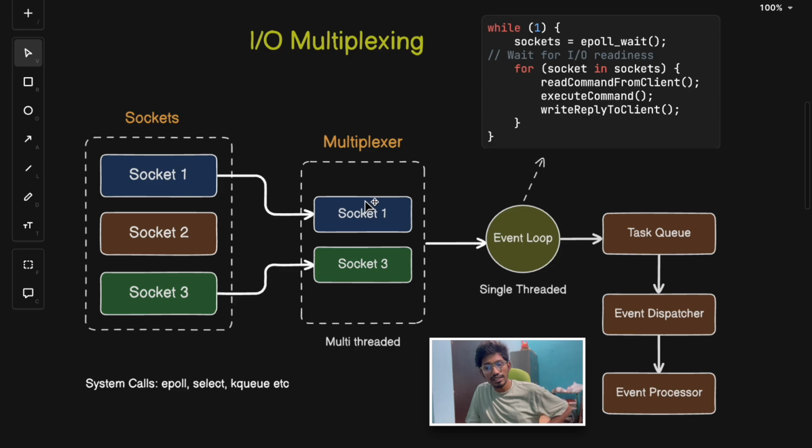So using this multiplexer, what does Redis do? Redis uses epoll, right? You see an epoll system call here. Using this epoll system call, which is a Linux system call, or a similar system call in any other OS, it watches all the 3 sockets together. This is the IO multiplexing step. It monitors the sockets first. Now, what does it monitor in there?